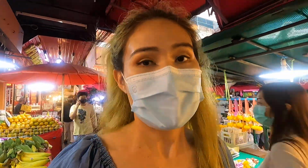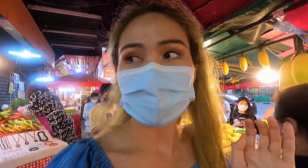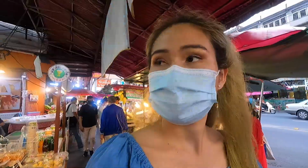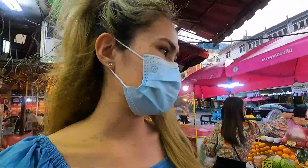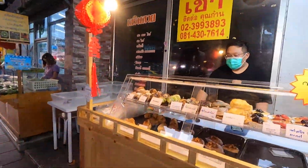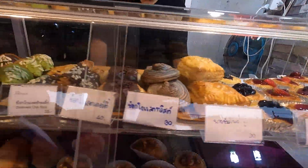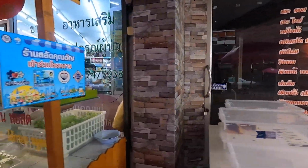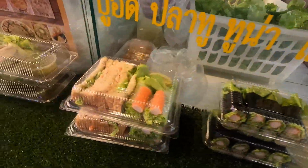So with my 200 baht, forget about it. Just 100 baht, you get five dishes, five types of food within 100 baht. Awesome, isn't it? We can check that out. So yeah, I might get that one though. Look, interesting. Wow. Awesome. And salad.